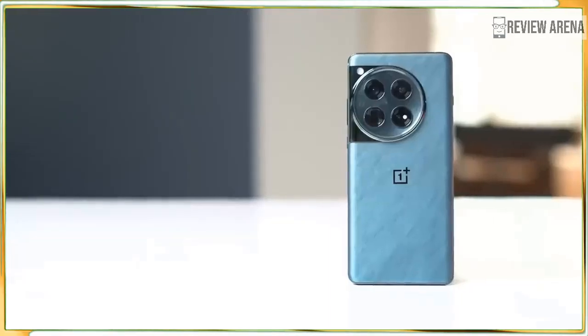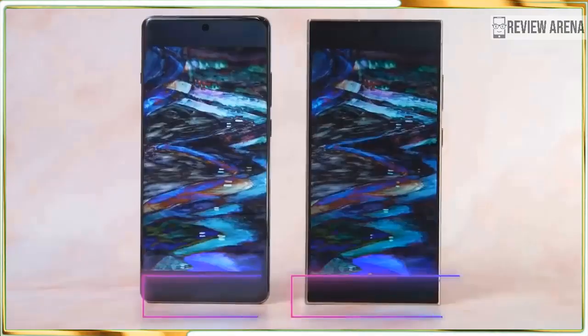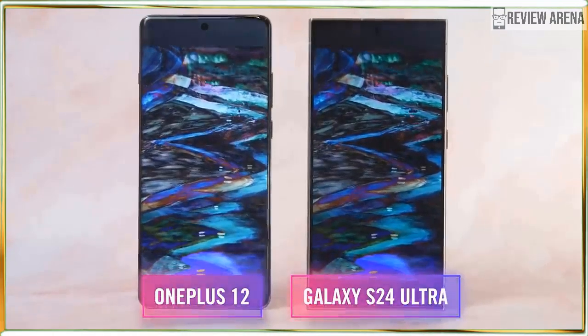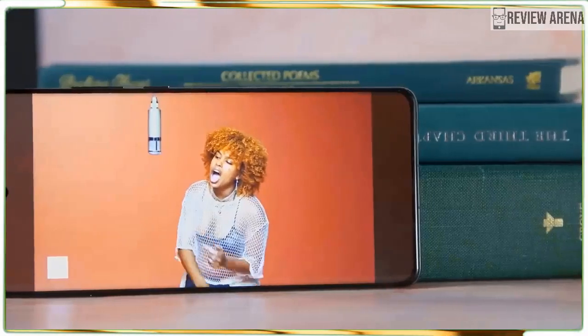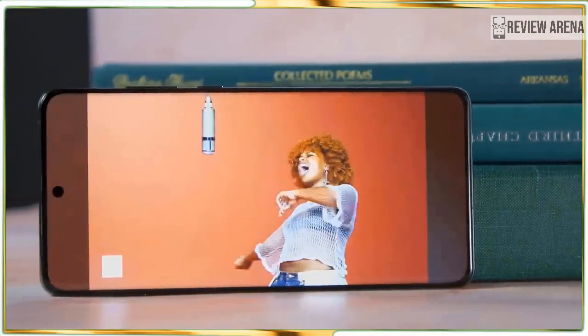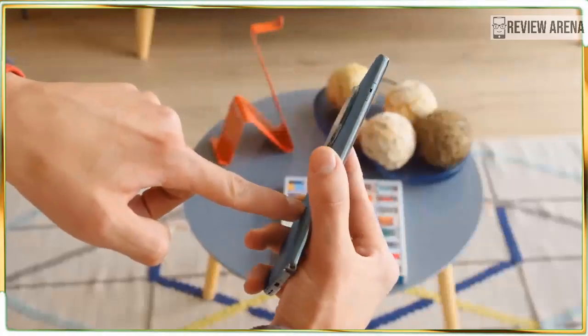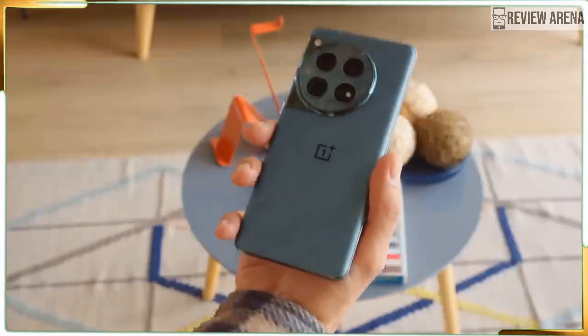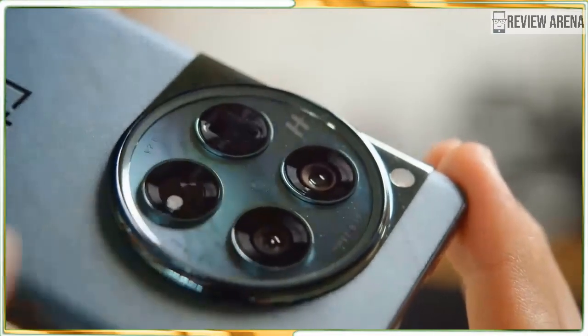So let's find out. The OnePlus 12 comes with the classic red box, which is fortunately full of the usual goodies we have come to expect from OnePlus. OnePlus 12 with a pre-applied screen protector, fast charging brick 80 watt, Type-A to Type-C charging cable, protective case, SIM tray ejector, OnePlus red cable, club cards, booklets and manuals, and logo stickers.